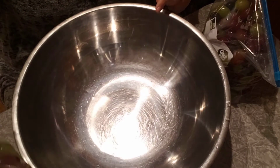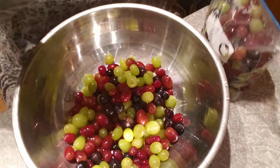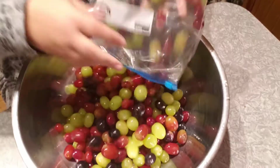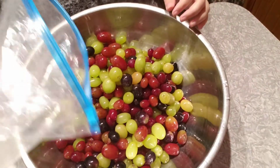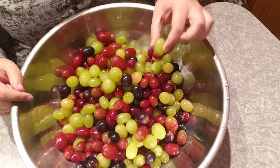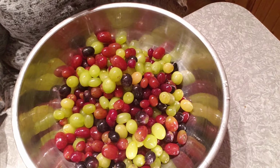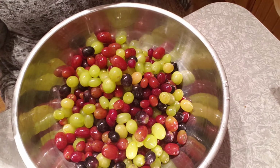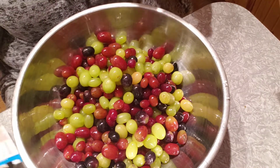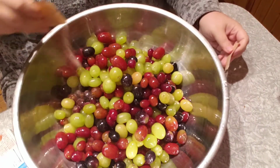Get a big bowl. Dump your clean and stemmed grapes. You want them stemmed because my assistant is eating my food. You want the stems taken off because candied grapes you're gonna eat quickly. They're a great little snack, and you don't want to be messing with stems. Also, get seedless grapes for this. Your Jello powder. Oh, so good. Use the sugar-free Jello.